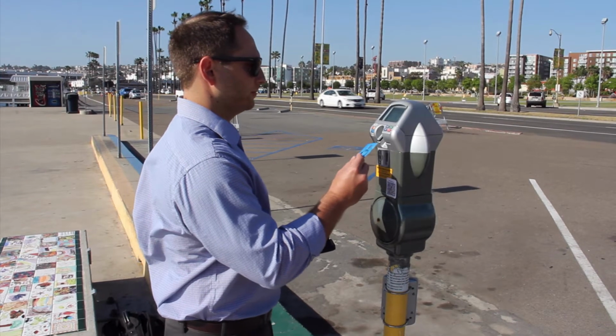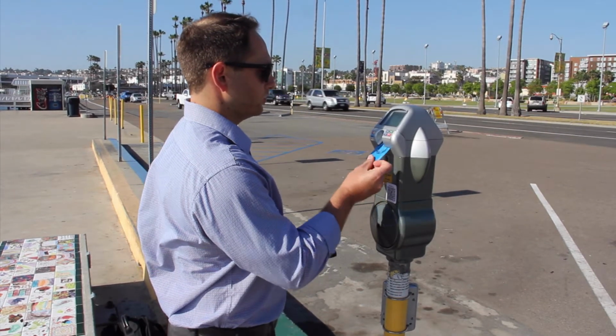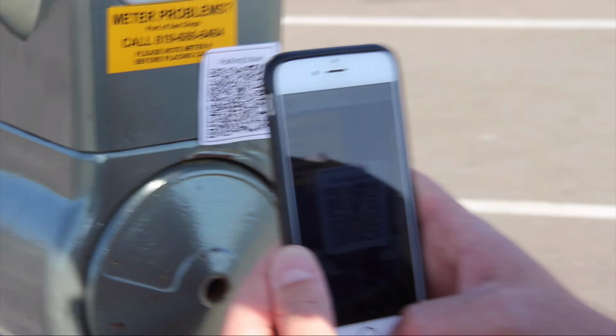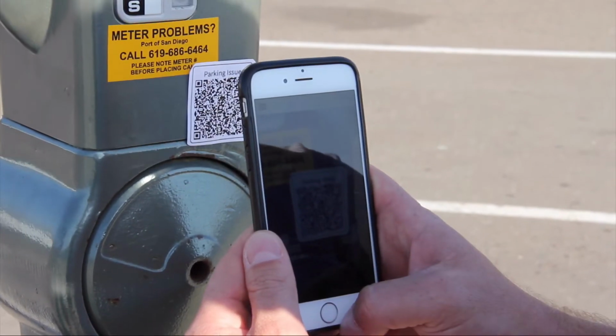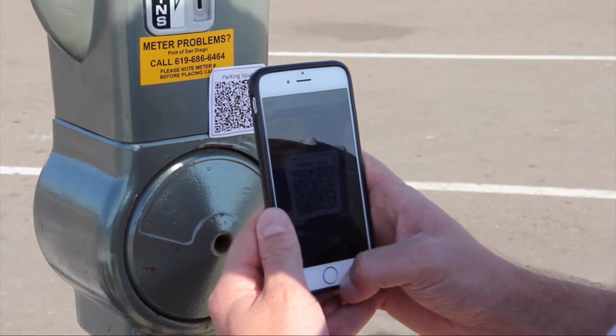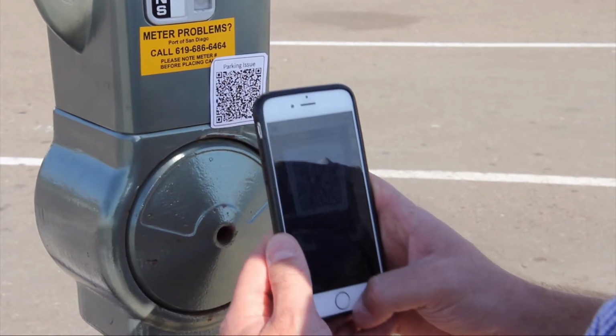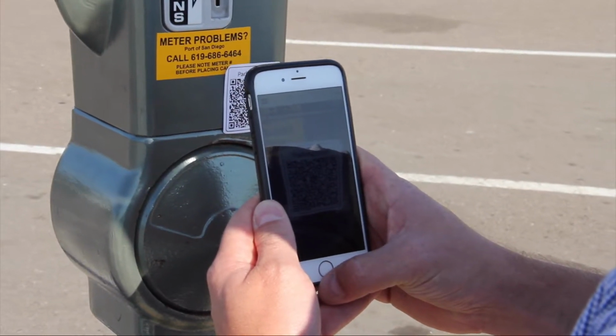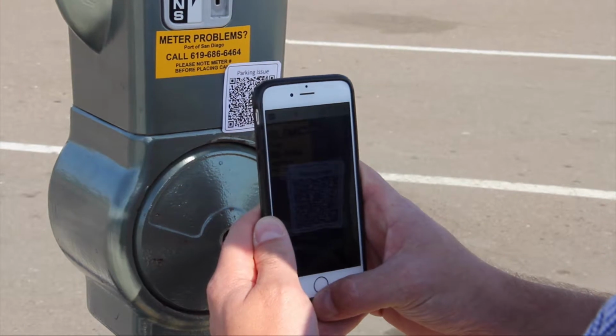Now, just for comparison's sake, let's talk about a user initiating a different type of request, because it's not always about sprinkler requests. We might want to scale this to something like a broken parking meter. If someone's trying to pay for parking and their card gets jammed, they're going to have their cell phone with them, but they might not necessarily know about the 311 portal where they can initiate a parking meter request.